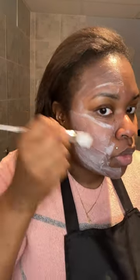And also, it just feels nice and cooling to my skin. So, we're gonna do it like that. And it smells so good. It just smells like these really nice, fragrant herbs.